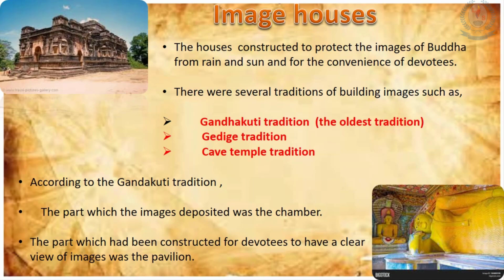In Gediki tradition, not only the walls but also the roofs had been made of bricks and stones. There had been a remarkable development in this tradition during the period of King Parakrama the Great. He had constructed the image houses like Tuparama, Lanka Tilaka, and Tivanka image house.